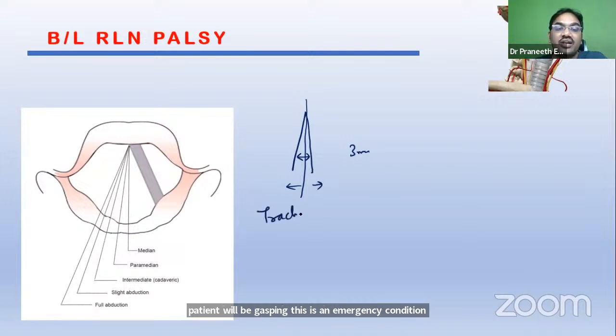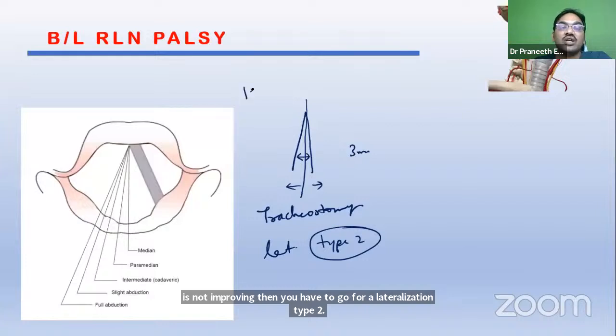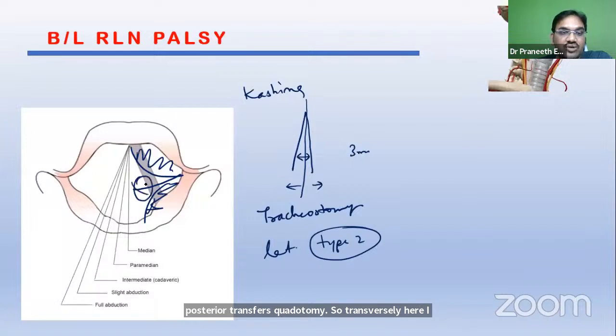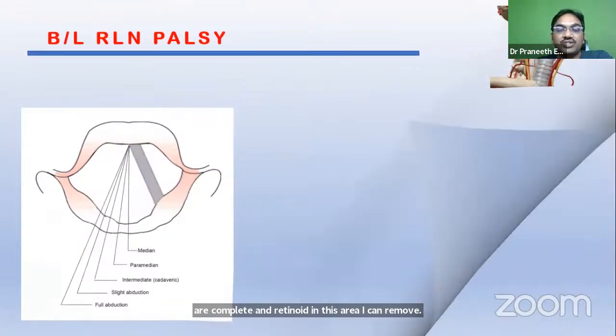For instance, you have to go for a tracheostomy initially, and later on, if even after 6 months the condition is not improving, then you have to go for type 2 lateralization procedures, of which Kashima's procedure, posterior transverse chordotomy. Transversely here, I will cut the vocal cord so that the vocal cord will go like this here and it will go like this here. So this much of airway I will be getting over here. So Kashima's procedure, posterior transverse chordotomy, or complete arytenoidectomy, removing the arytenoid in this area, can be done. So these are the few types of lateralization thyroplasty, right?